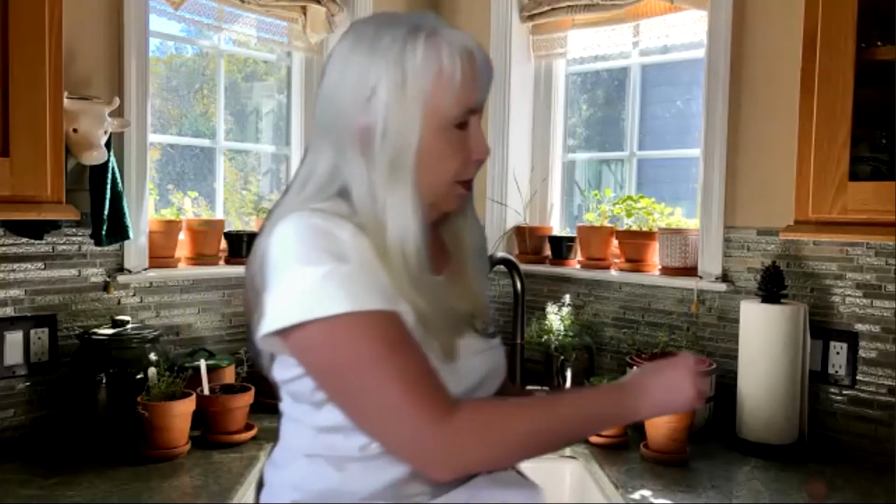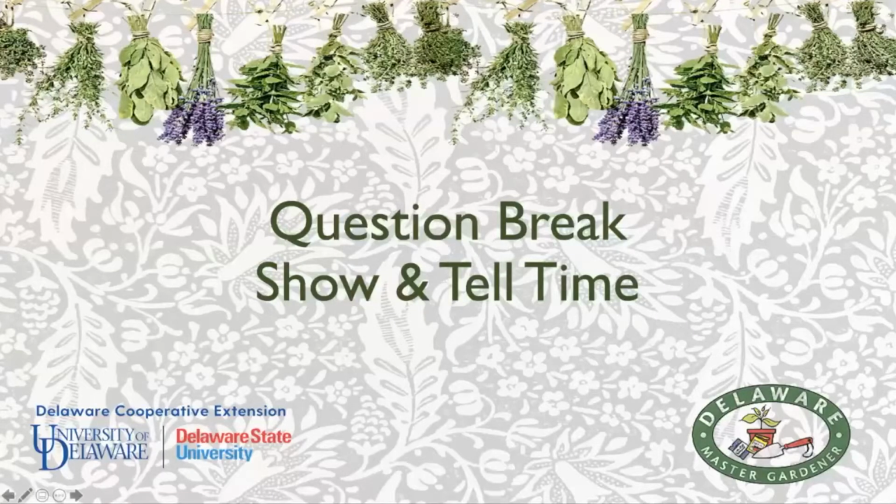So this one is awesome. I think it's pretty, even if it never blooms. I still think it's pretty to be used as a house plant. So those are the herbs I wanted to show you. I'm going to go back to my screen and see if there's any questions for me from you guys.